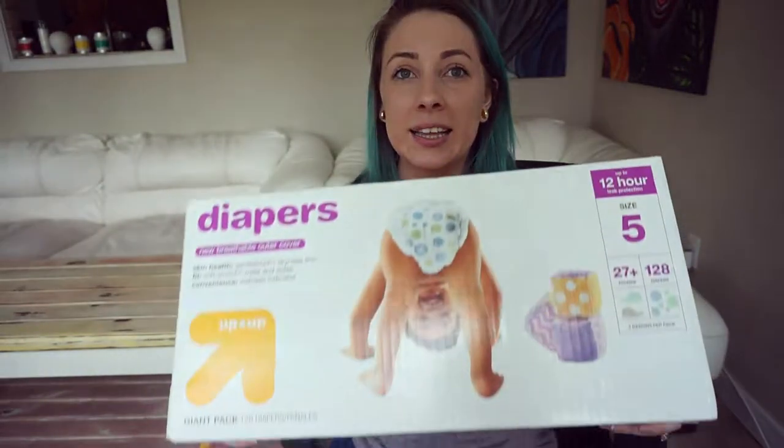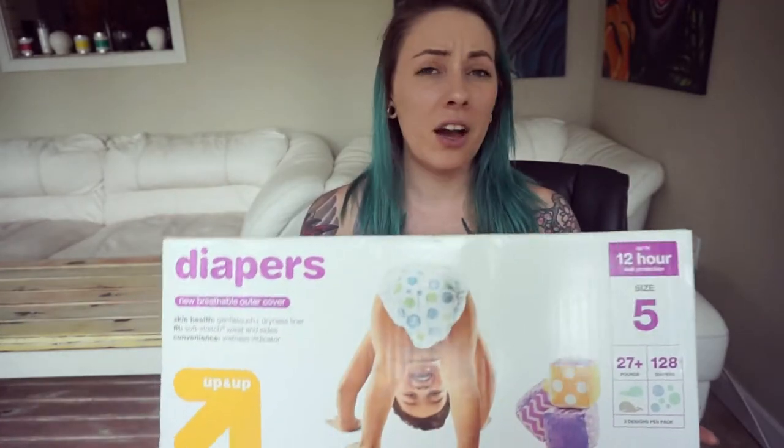But I can't justify spending $26 on a pack of diapers that only has 50 diapers in it, when these come with 128 diapers, and I think they cost me $22. The math comes down to 15 cents per diaper, which is why I go with these. And the feel isn't that far off from the Honest Company diapers, and they don't give her a diaper rash. So can't beat the price.